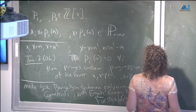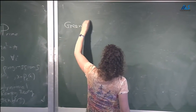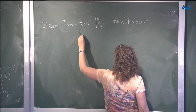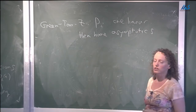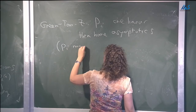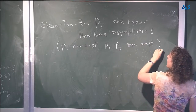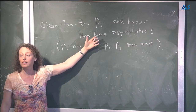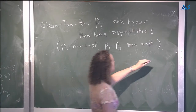For the asymptotics question, the second baseline is a theorem with Green and Tao. If the Pi are all linear, then we have asymptotics. There should be some condition: if the Pi could be all constant, I would be hiding some twin prime question. So we assume the Pi are non-constant, and Pi minus Pj is non-constant. But after this theorem, the question is, can we understand this type of question for nonlinear polynomials? So this is the motivation, and at last we have some progress on this.